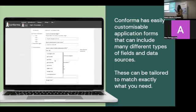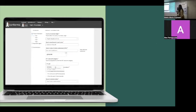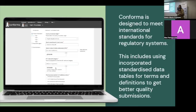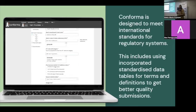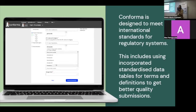So here we can see we have a built-in list of active ingredients. So we're using internationally standardized terms to make sure we're getting the proper standardized terminology coming through that allows for proper data sharing between countries, allows for reporting to agencies such as WHO or UNDP, for example. And so we incorporate these standardized tables within the system to make it easier to get high quality submissions.